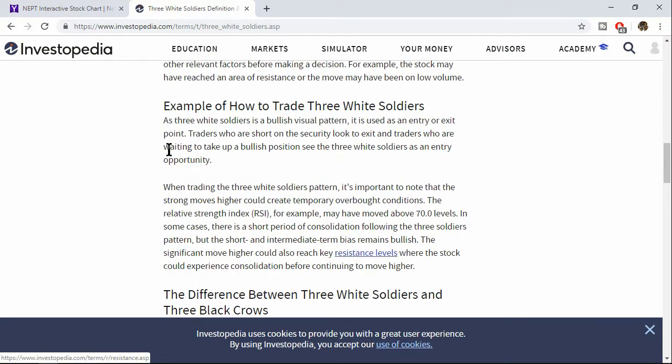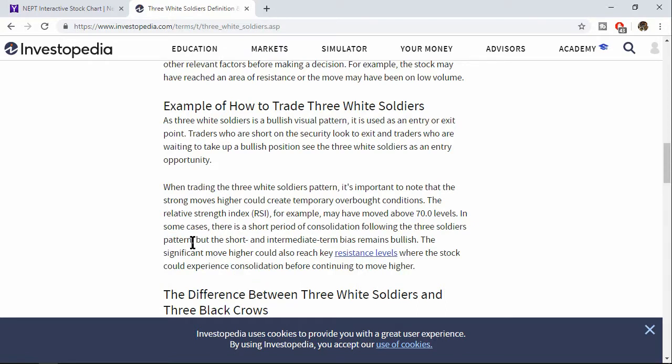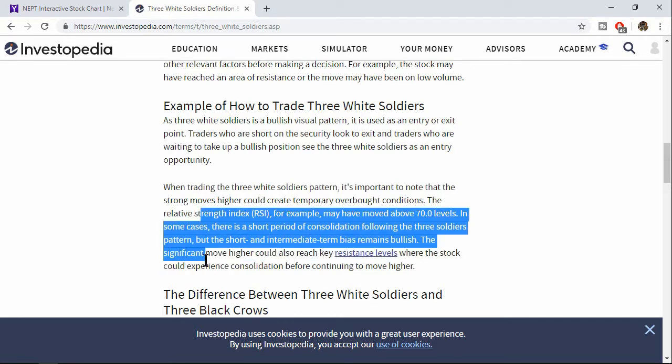It says how to trade the white soldiers. In some cases, there's a short period of consolidation following the three soldiers pattern, but the short and intermediate term bias remains bullish. That means it's best to buy it right after the soldiers when it has that short-term consolidation. That's a good time, like right now. Move, that's 442. That sounds so expensive compared to what I bought it at. Move higher could also reach resistance levels where the stock could experience consolidation.